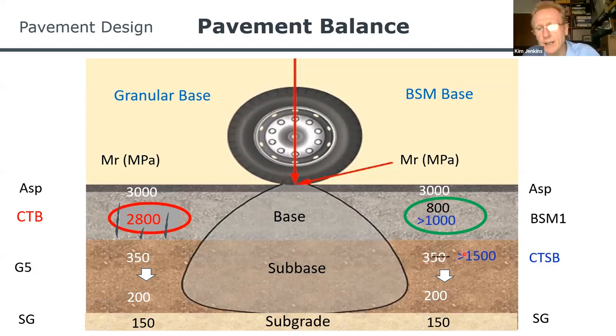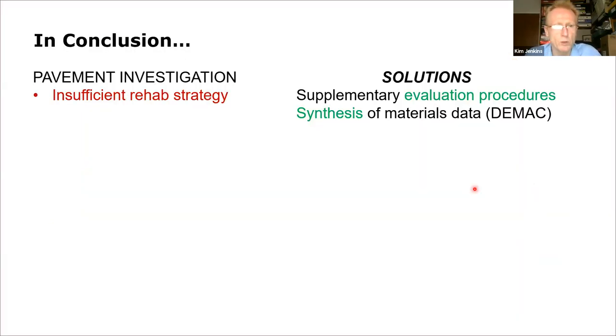However, on this side, if we cement stabilize the subbase, so you have CTSB, cement treated subbase, we can get a good stiffness of that layer, which will even improve the stiffness of the BSM layer up to 1,000 MPa. And that's the order of stiffness we're looking for, because that's then got a modular ratio of 3 with the asphalt surfacing, which is going to give the asphalt a longer life because it has better support.